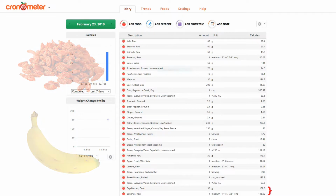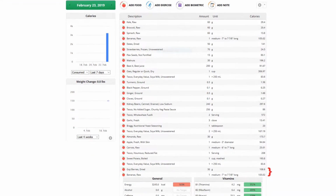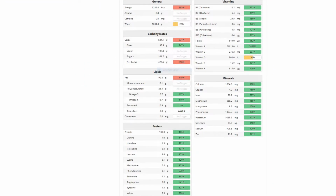So how does this super simple day's worth of eating stack up nutritionally? These are just the default ranges for my weight and height here. Looking at macros first of all, I kind of need a minimum of 3,000 calories to maintain my weight. I didn't bother counting beverages, water and that.